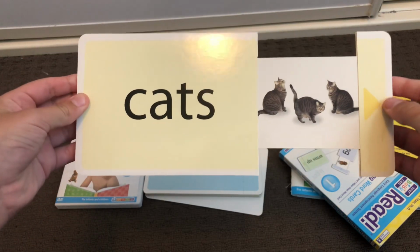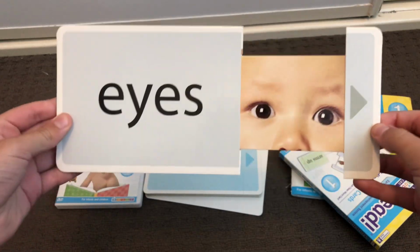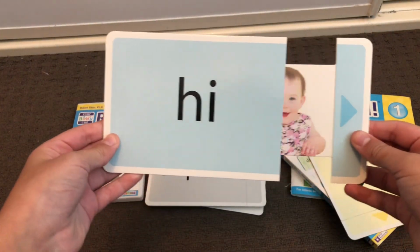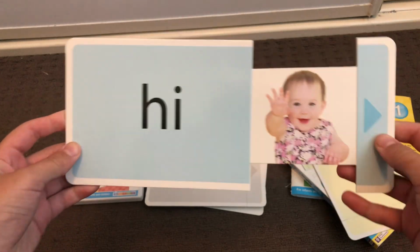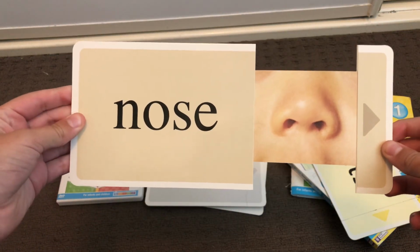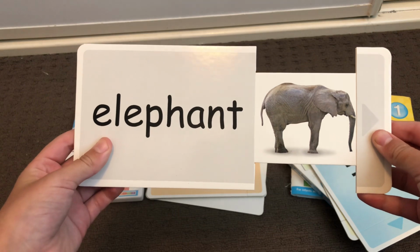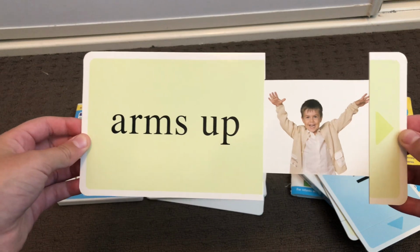Cats. 1, 2, 3 cats. Eyes. The baby has brown eyes. Hi. The baby is waving a hand. Nose. The boy is touching his nose. Elephant. The elephant is swinging her trunk. Arms up. The boy has his arms up.